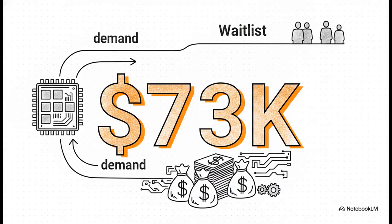But, as you might guess, all that highly specialized power comes with a genuinely staggering price tag, $73,000. That is the cost of just one single NVIDIA H100. And because the demand from builders and tech giants is so astronomical right now, you can't just casually go online and buy one. You have to pay that massive premium and still join a huge waitlist. That is the incredible cost of entry in the modern AI boom.